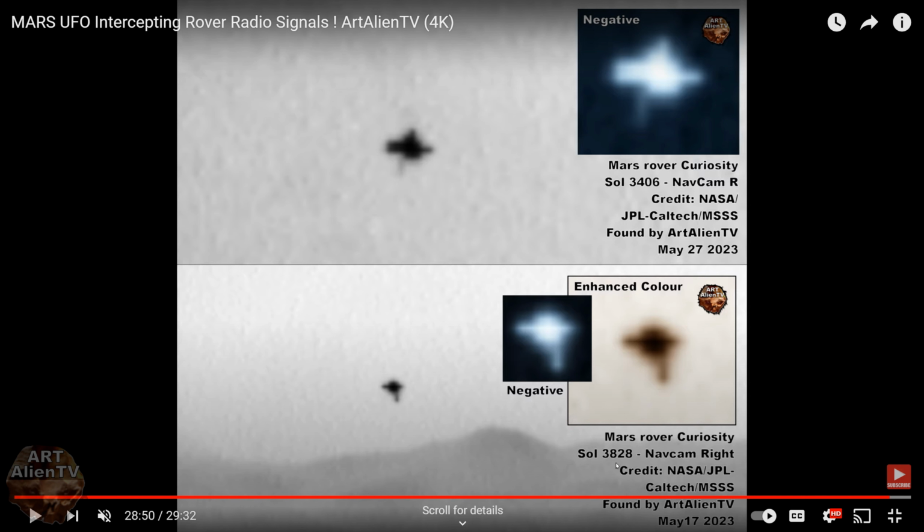This is 3828, very recent. This is Sol 3406, not so recent. This is like really recent, this one, right? Like this year, this was taken. This was taken last year, this one.